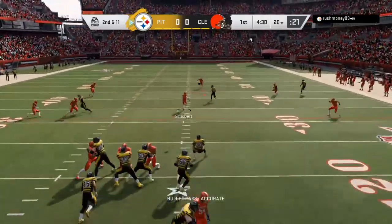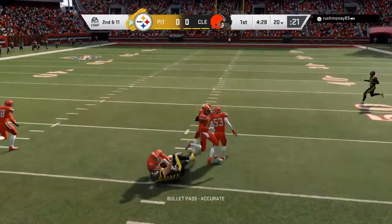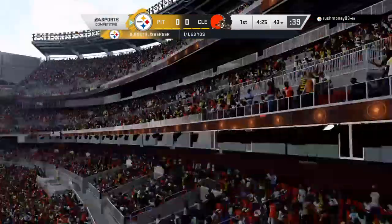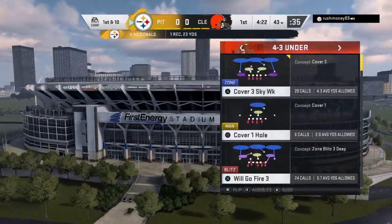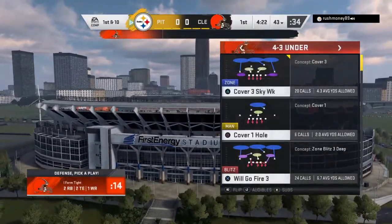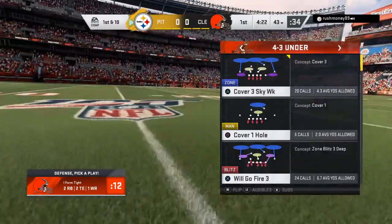Roethlisberger will throw. And he connects with Vance McDonald. And they're going to get this beyond the 40 before he's taken down. Last play, they got stuffed at the line. Different story here, over 20 yards.